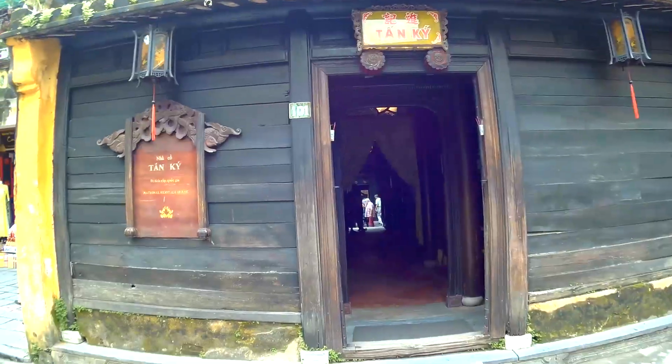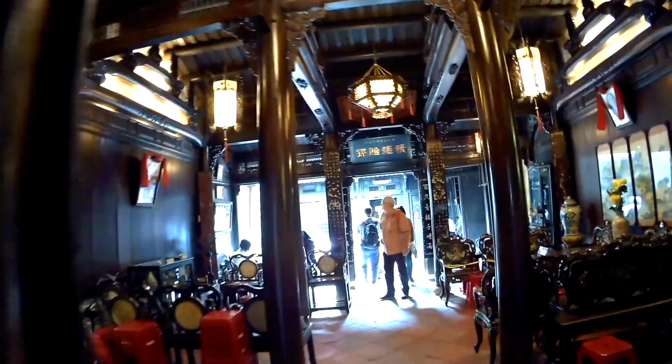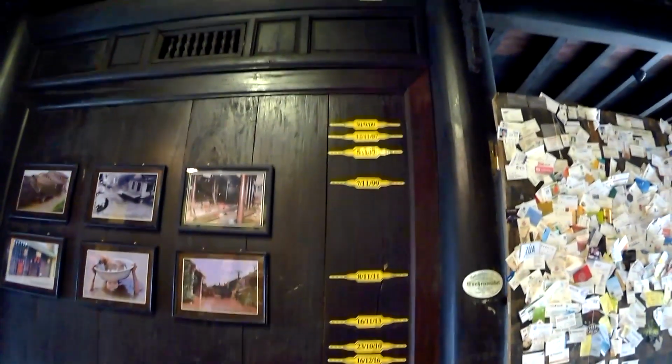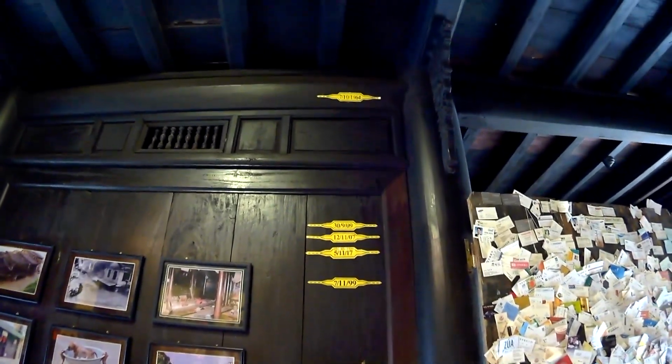Here in the ancient town of Hoi An, some of the old houses of people have been preserved so that tourists can come and have a look at how people lived their lives here like 100, 200 years ago. Now I'm entering the old house of Tan Ki. Flood waters went that high.